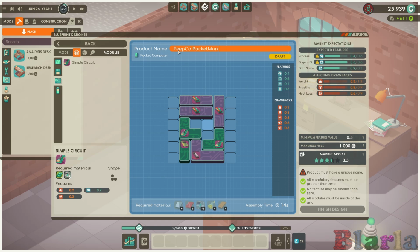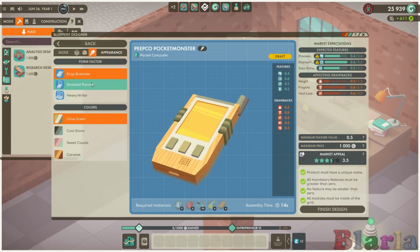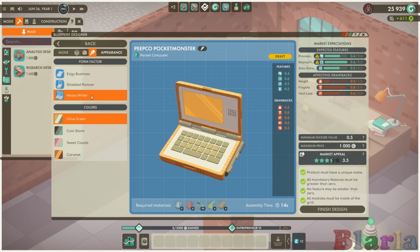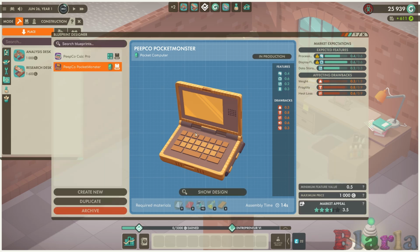Pocket monster. There we go. It's the PeepCo pocket monster. Okay. Excellent. It's in a wooden case. We're going to be getting wood stuff. So we've got this, and I quite like this, quite honestly. Nice and bulky. I think this is going to be our PeepCo pocket monster. So let's finish that. Excellent. I'm very pleased with that.